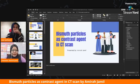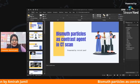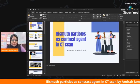Hello, Assalamualaikum and greetings to all. Today I will explain and present to you a part of my research entitled Bismuth particles as contrast agent in CT scan.